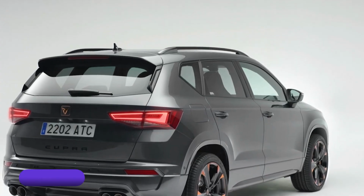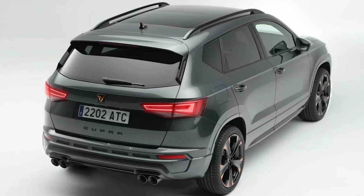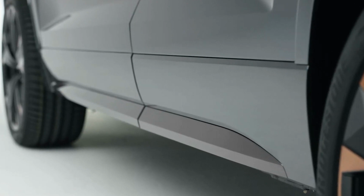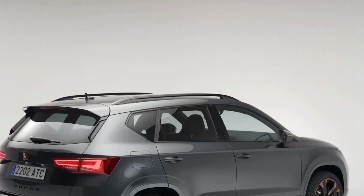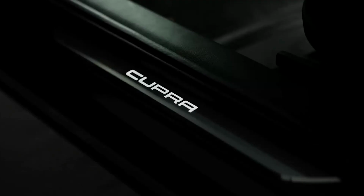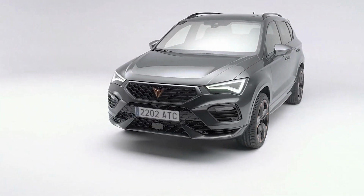The Ateca may appear a little boxy, but it starts to move when you apply pressure on it. The Ateca is a swift point-to-pointer, powered by the turbocharged 2.0-liter performance engine from the Volkswagen Group. With its all-wheel drive system, you can use that performance in virtually any weather. When you put your foot down, there is a slight delay before it pins you back in the seat and rushes towards the red line.